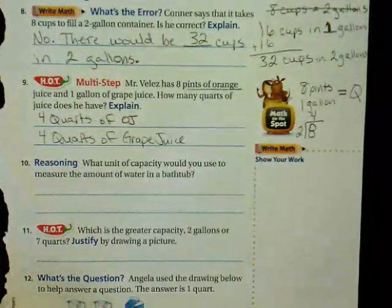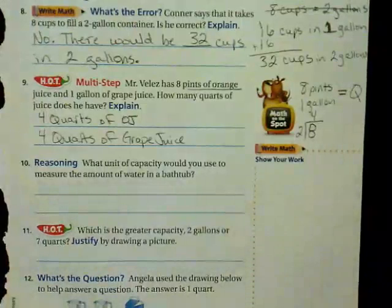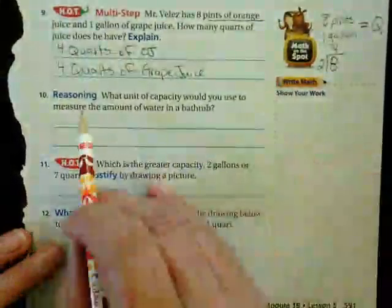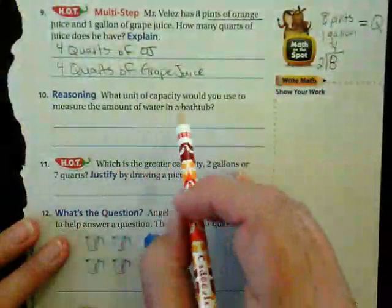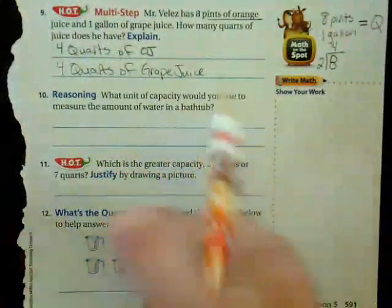Okay? Did it make sense? Are we understanding what to do? Most of it's going to be division. Okay? Getting from little to big. All right? Division, sometimes multiplication. Or you could add it and subtract it. Either way works.